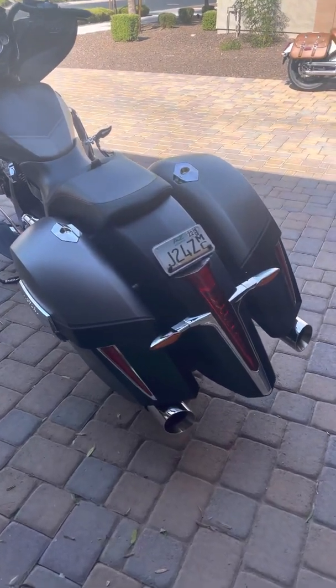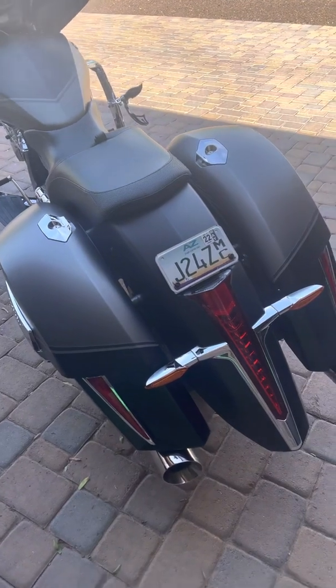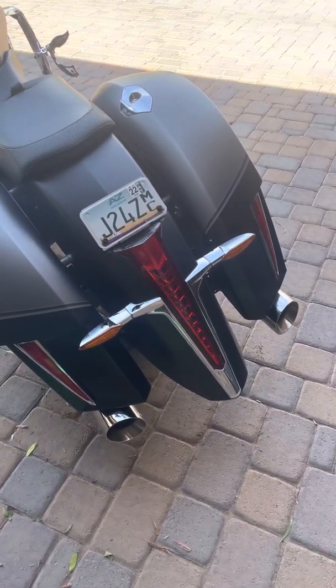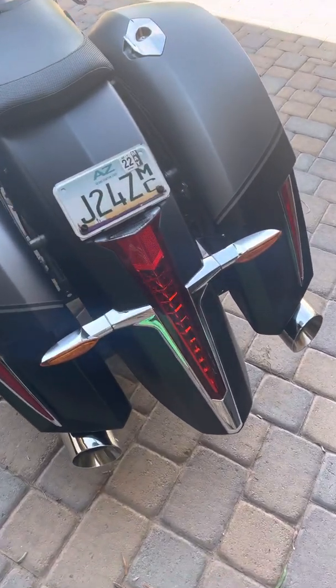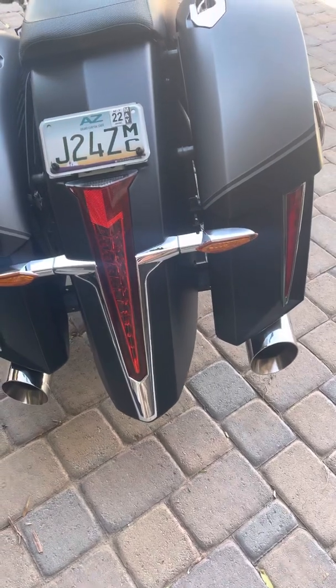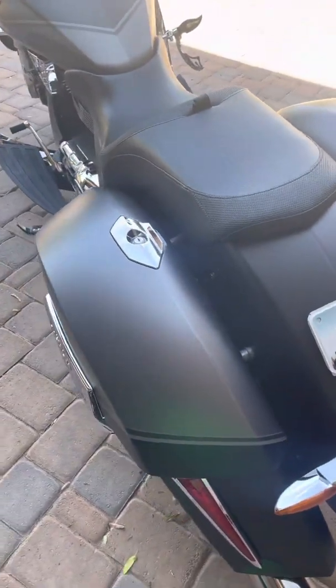Hello everyone. Up for sale is my 2014 Victory Cross Country. I bought it new in Evansdale, Iowa, and have had it ever since. Got 27,608 miles on. I'll show you here in a little bit.